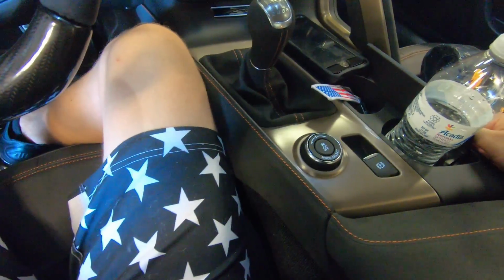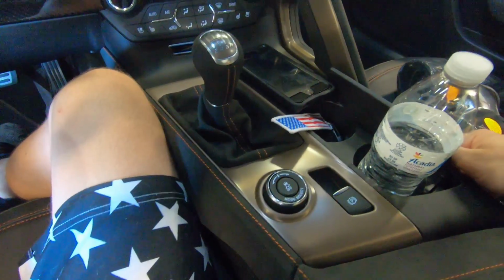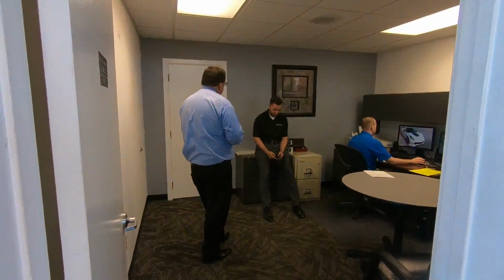I'm also wearing my very appropriate flag swim trunks. Let's go see Beaver. Sales for the day via my phone.